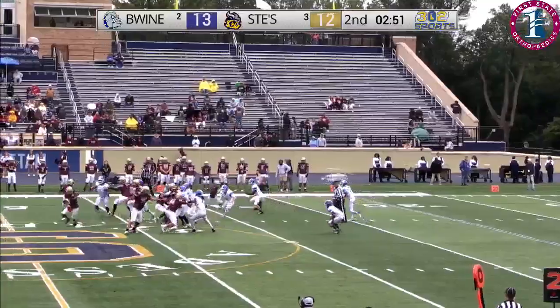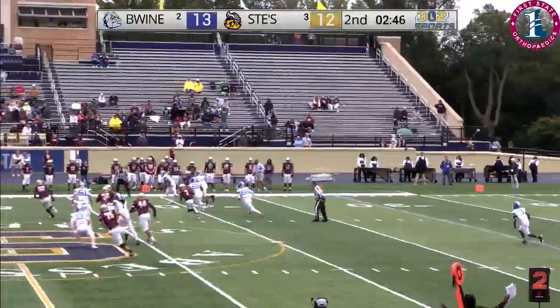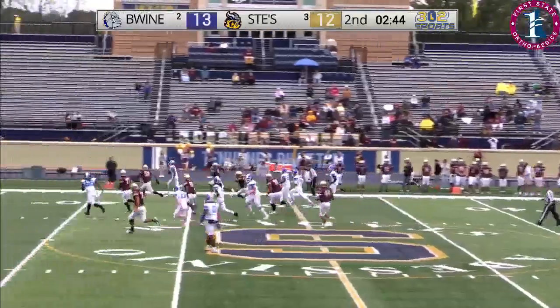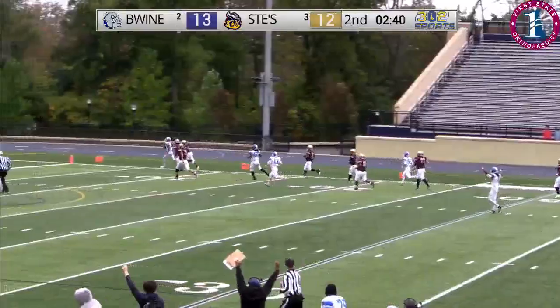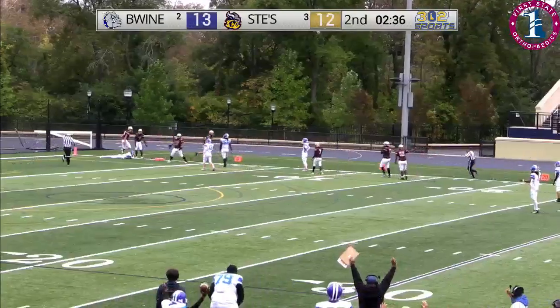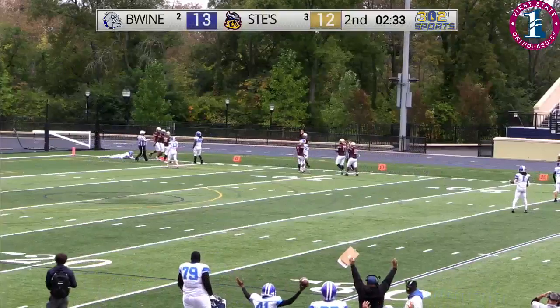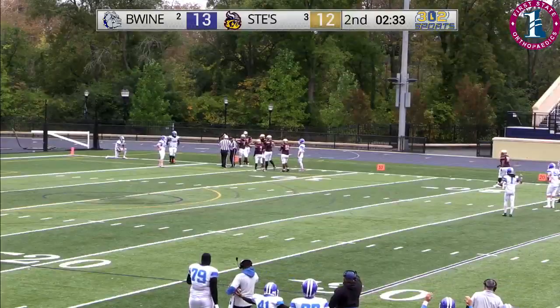Now deep motion for Montegaro. They'll fake it to him. Andrews looking to throw. Backside for Montegaro, and that pass is intercepted. Intercepted on the far sideline and taken the other way by Zahir McNair. McNair with eyes on 6, and he fumbled it. That might have been out of the end zone. Was that a touchback? What a heads-up play by Montegaro. That might be a touchback.